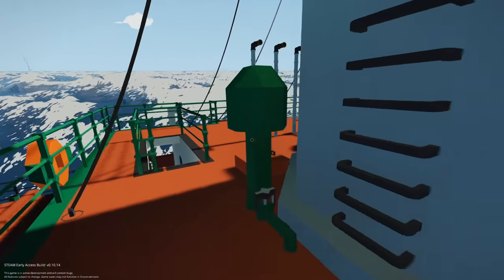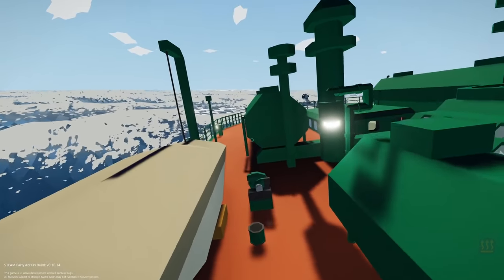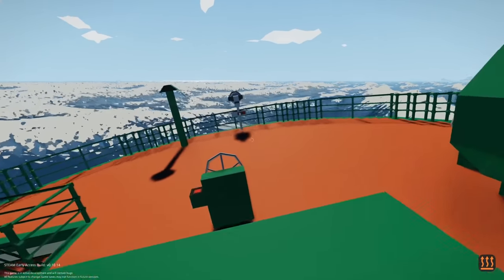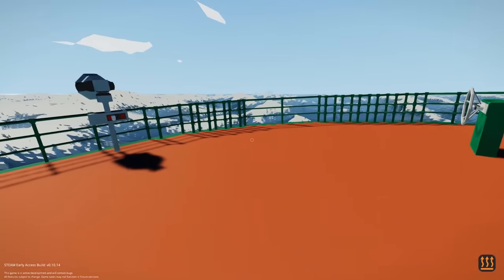I have a feeling they're dummy lifeboats. Oh, no, they're dummy boats. Okay, we're not getting off via lifeboat. That's fine, I guess. Oh, is that a spotlight back here? It is. Oh, wait, we can steer from back here? Huh. All right, that's kind of cool.